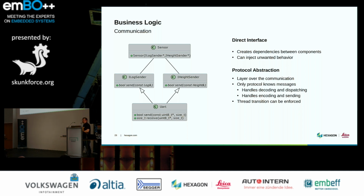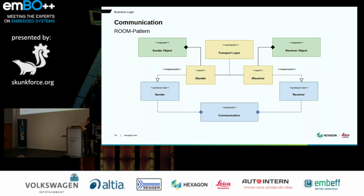Which means, with a protocol, we get something which looks quite similar to this. If you have never seen this, this is the so-called ROOM pattern, a quite old pattern. In a book from 20 years ago, it was already called an old pattern, but it's quite interesting. It was one of the approaches for an object-oriented model to abstract the sending interfaces, which means, in general, the main focus is the blue block.